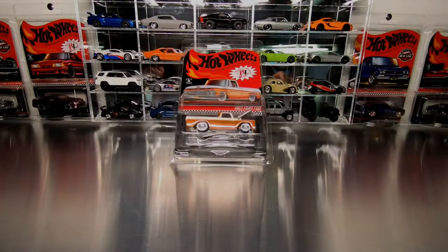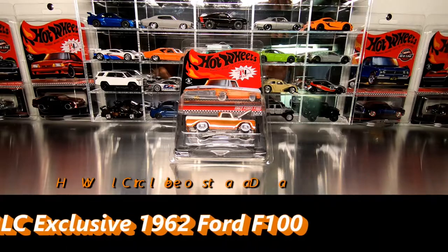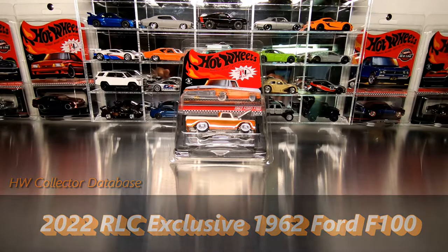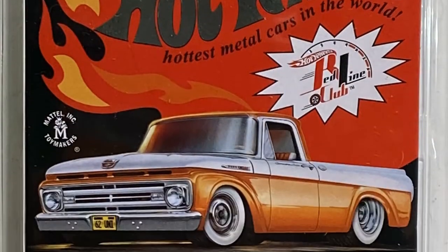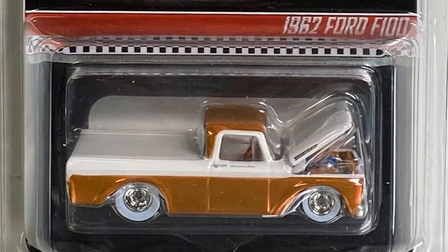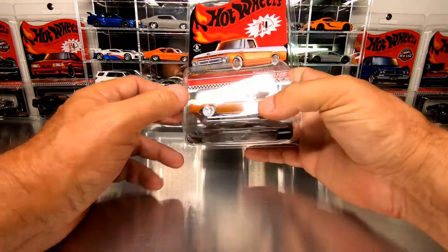Hey everyone, today I'm going to share with you all of the details of this incredible RLC exclusive 1962 Ford F100. This is a new release that came out early in 2022 and it just looks fantastic. Cannot wait to share with you the details, and by doing so, as you know, I am going to set it free. Just have to get this out of the package and take a look at it.